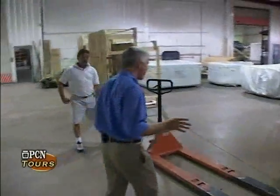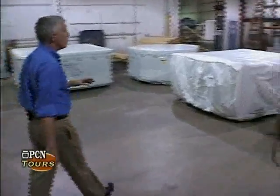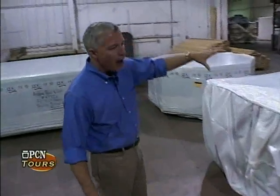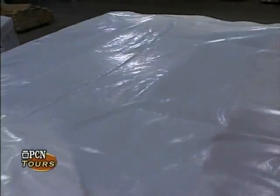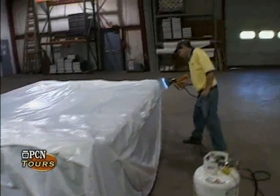Now once that happens, the spas are moved over here where the packing material is added. There's a layer of foam that's added to the top that protects the top surface of the tub, a layer of cardboard that protects the cabinet, and then a bag that goes over it, and that bag is shrink wrapped, making the spa ready for transportation.